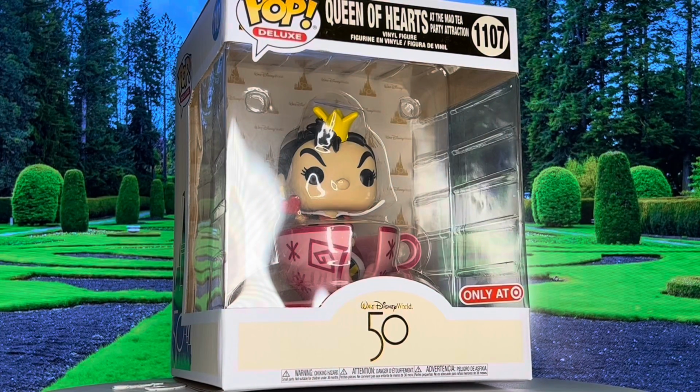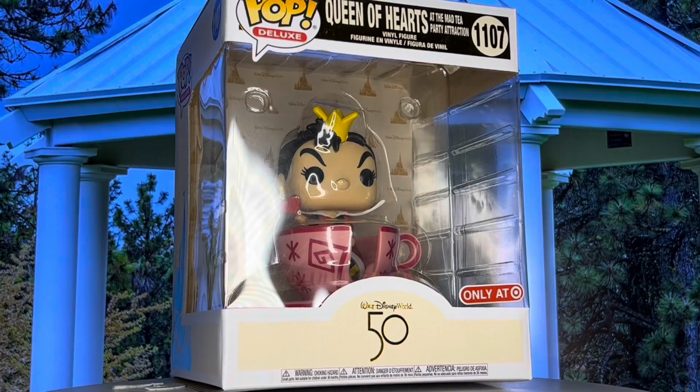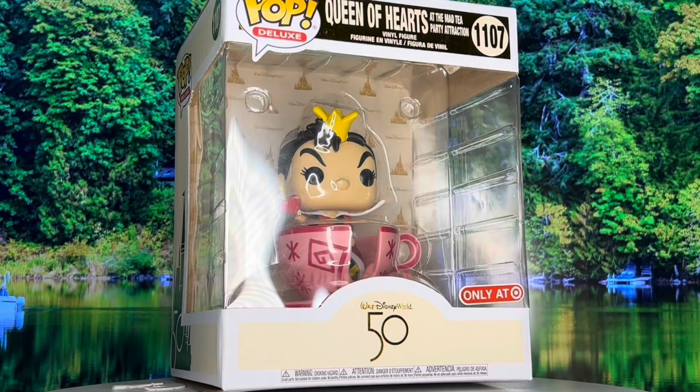Tonight we are going to be unboxing the Queen of Hearts at the Mad Tea Party attraction. So cool. As you can see, she's deluxe pop. She's also a Target exclusive, celebrating 50 years of Walt Disney World. Also, shout out to Paris, which is celebrating 30 years. You guys, I can't. Disney just did 65 years? They're about to go into the 70 years zone, and then we got this going on with 50 for them, and then 30 going on for Paris.